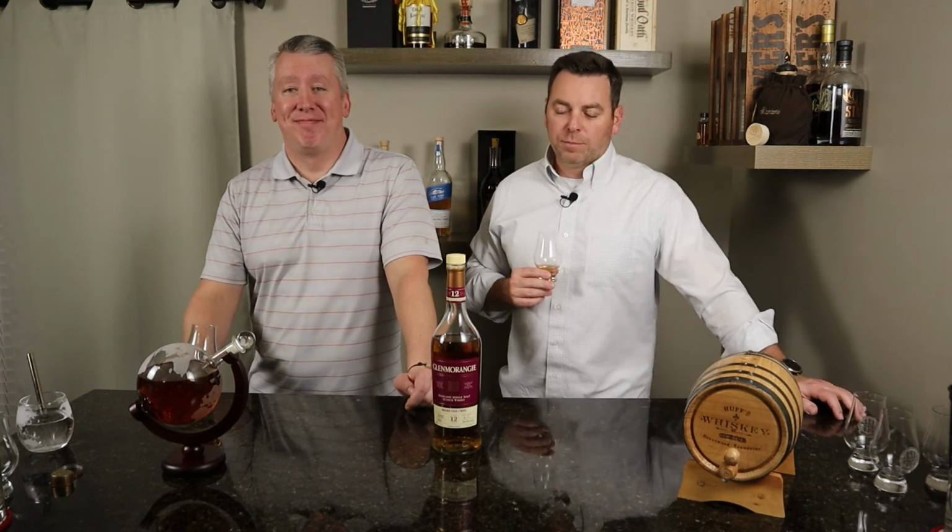Well, again, we've said it before. This is one of our favorite Scotch lineups. Yeah. The whole Glenmorangie lineup, you can't go wrong with any bottle. And if you can track down this one, it's worth it. Worth it. Splurge. Treat yourself.